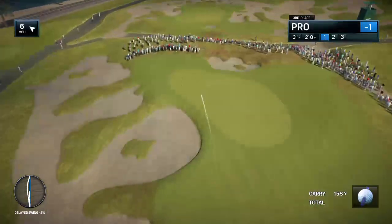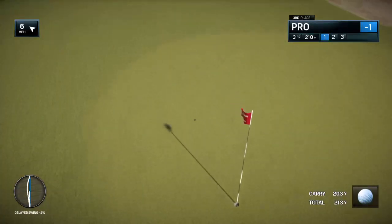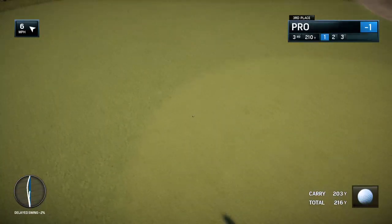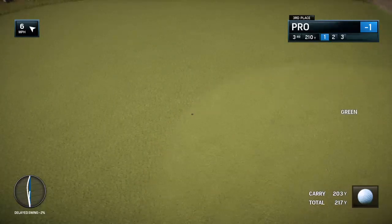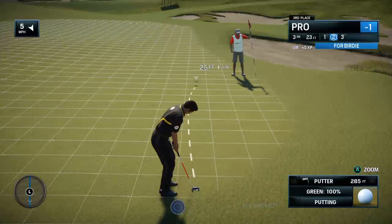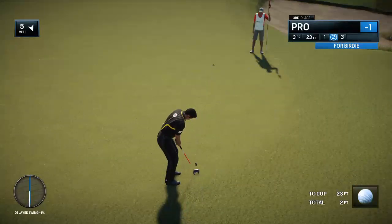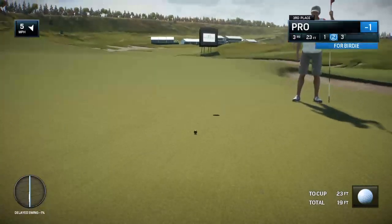There's a bunker over there. I think he's headed for it. Somehow that managed to miss the bunker, Frank. Yeah, that looked like it was sand for sure. Frank, this would be a nice way to jumpstart the round. Yeah, his momentum can quickly go in the right direction if he makes this.